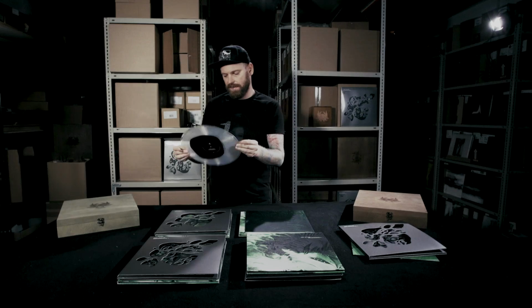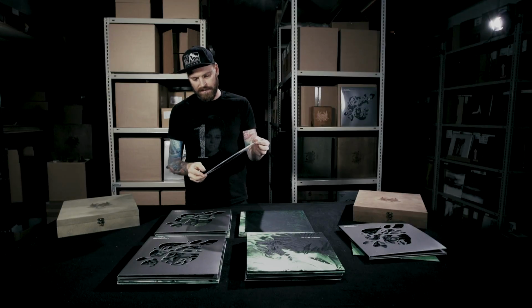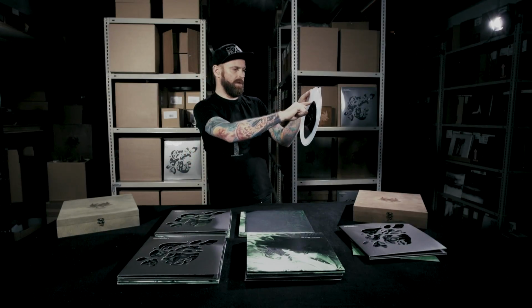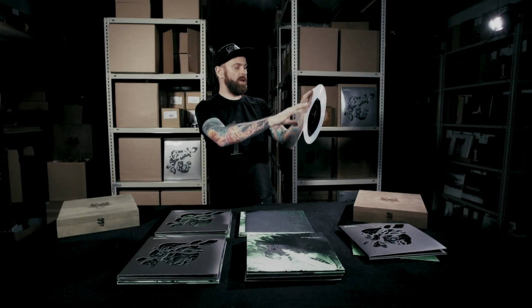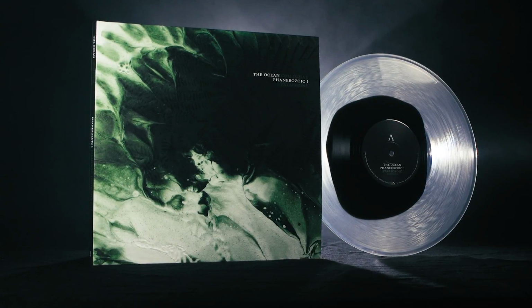And each one of these is obviously an individual, so like the shape of the dark blob on the inside is always different. Some of them are rather small, some of them are really big. So that's what's cool about them, that really each and every vinyl is a unique thing.